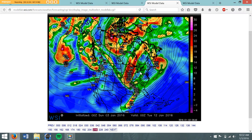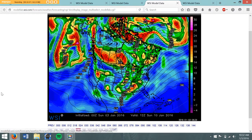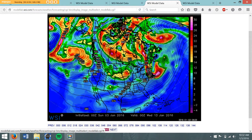And then we get further and further. We have a very strong piece of energy diving southward. This is towards the end of the run. So you have this piece of energy diving southward, while you have this very cold air mass driving southward as well. So there's a bit of phasing that might happen, although it might happen just too late on this run.